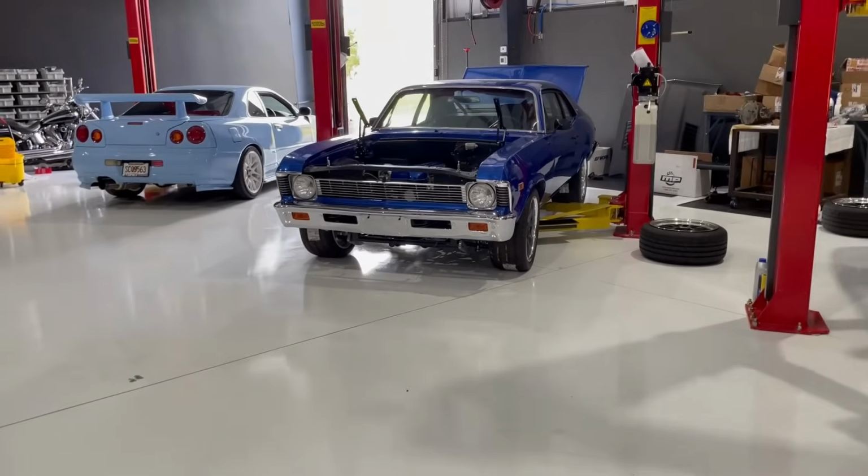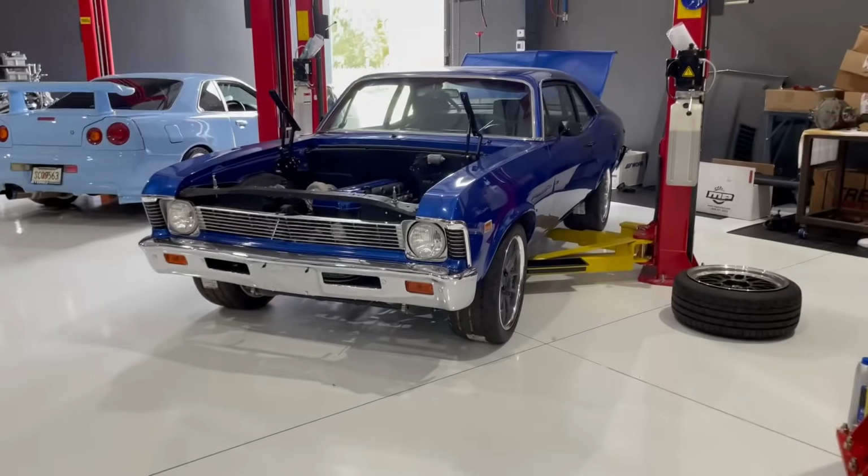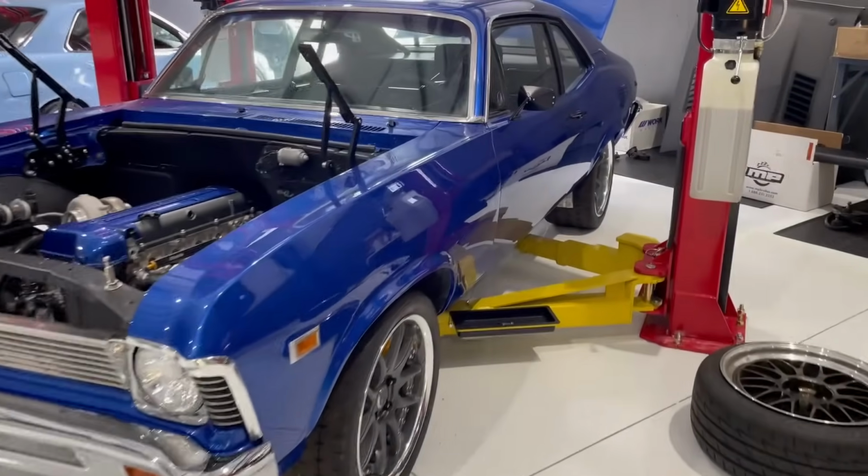We're doing good though. Perfect. Then you made eye contact with me, and it was over. It was over. Huh? Dude, look at this thing.